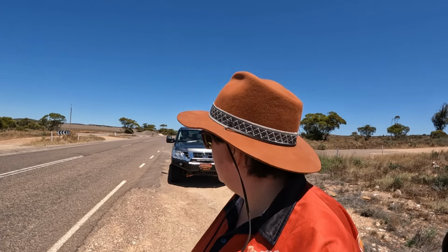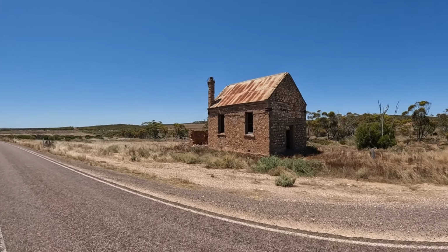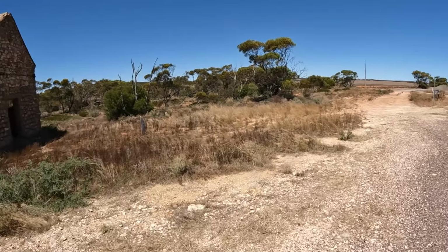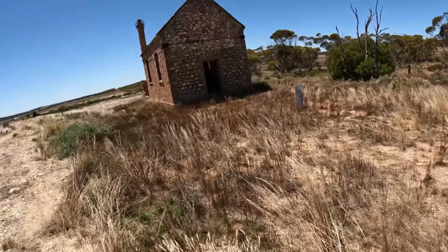There was one place that I saw on Wikicamps that looked interesting, which is right here, and apparently it used to be an old school, so we'll just cross the road and have a look. Trying to see where the best pathway is here. Try not to stand on a snake.